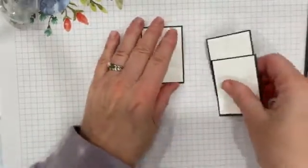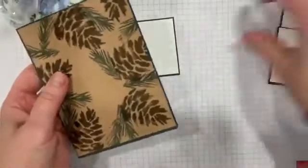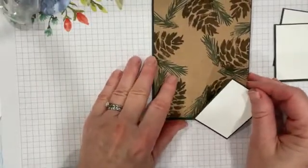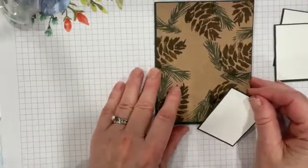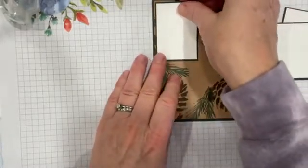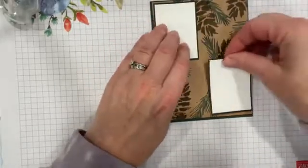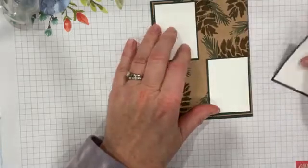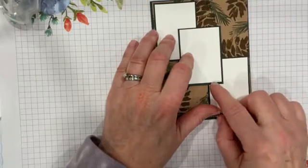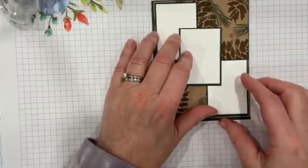All right, so when you get these on, I'm going to show you how they are going to go on the card, because how you stamp will make a difference. So one is going to go up here, just inside the DSP layer. One is going to go down here. And then this one is going to be in the middle. I'm going to pop mine up with dimensionals. So you can go ahead and start.